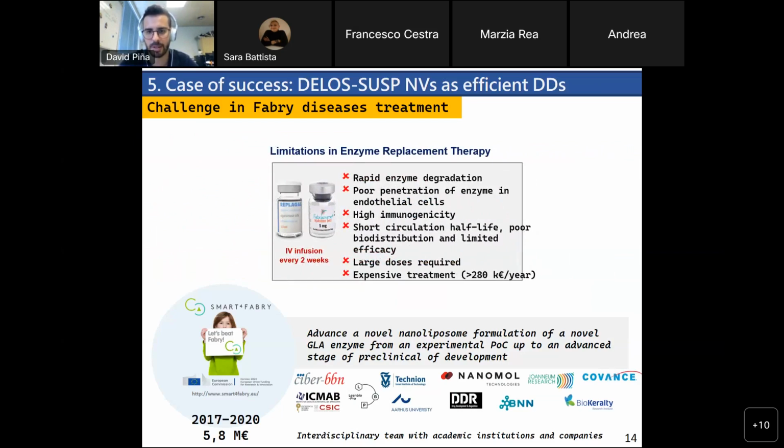Okay, there are currently some treatments, which are enzyme replacement therapy, where for these people that do not generate this alpha-galactosidase enzyme naturally, you can inject it. But as we said in the introduction, this enzyme has a very rapid degradation. It's very immunogenic, and it has a very poor circulation and half-life in our body. So it requires large doses in order to work properly, and as it requires large doses, it's a very expensive treatment.